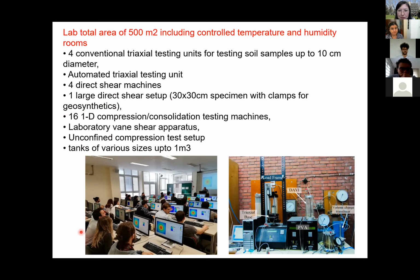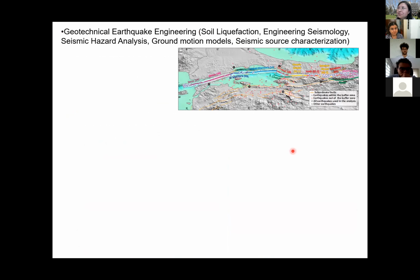We also have a variety of software available in our division. We also use the computer laboratories in our department. Some of the research fields, of course, I'm going to highlight only some of them. You can get further information from the web pages of our faculty members.